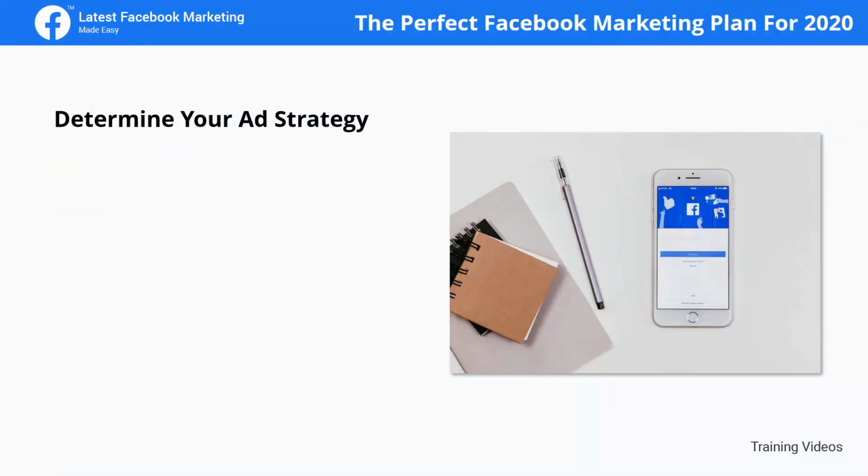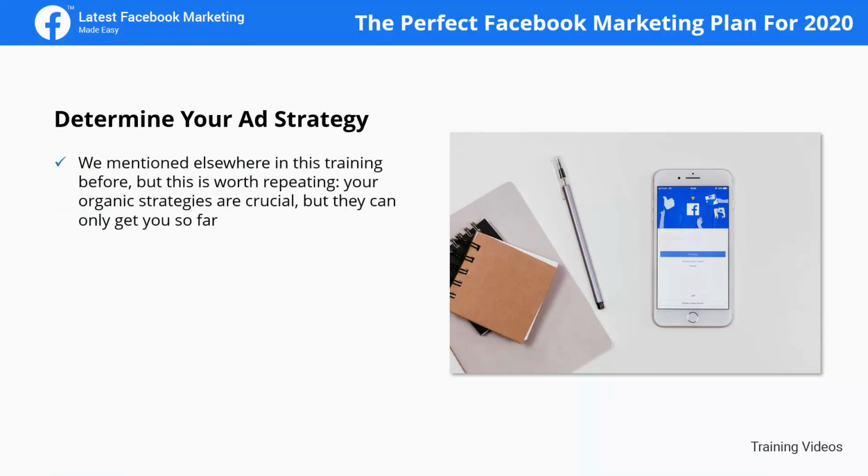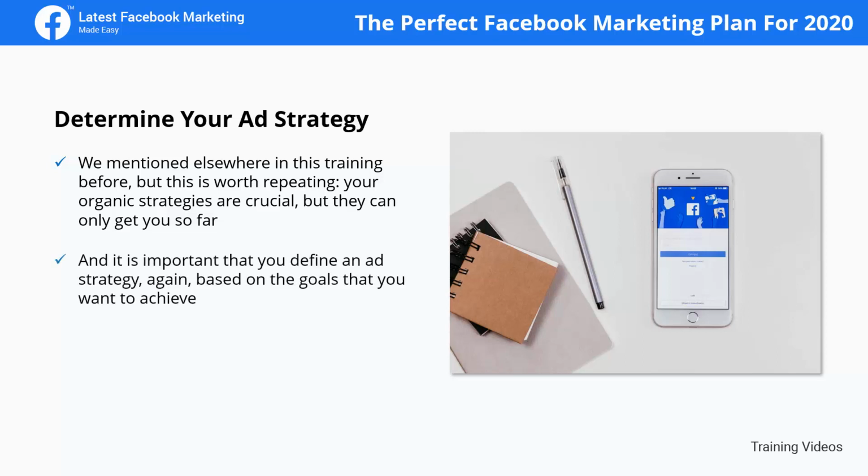Determine your ad strategy. We mentioned this elsewhere in this training before, but it is worth repeating. Your organic strategies are crucial, but they can only get you so far. If you don't want to limit the scope and reach of your Facebook marketing efforts, then you will have to invest in Facebook ads. And it is important that you define an ad strategy, again, based on the goals that you want to achieve.